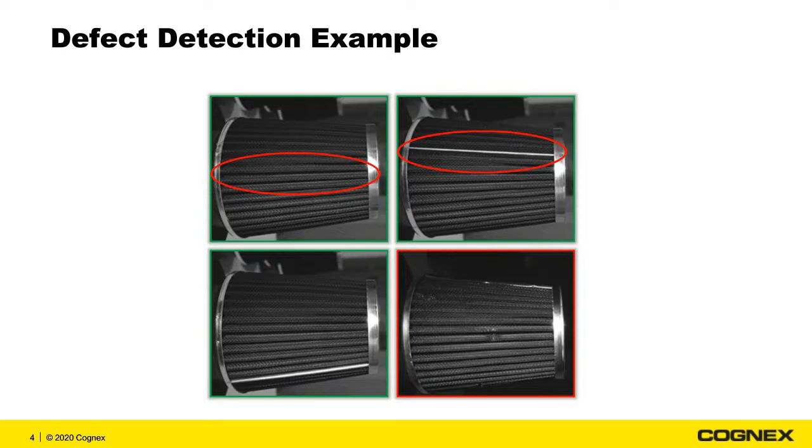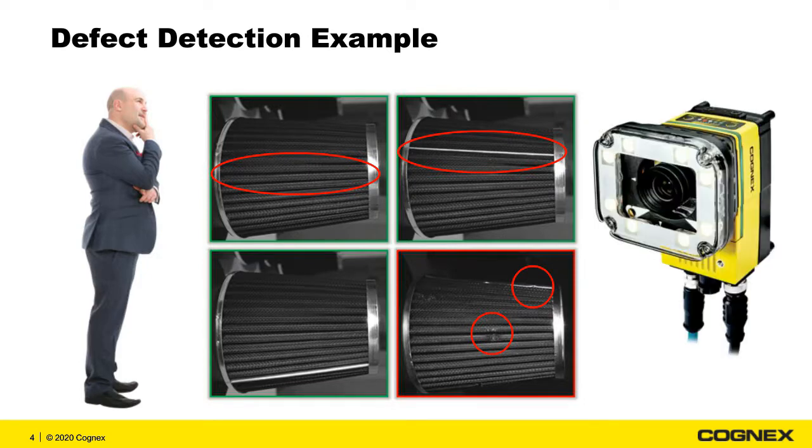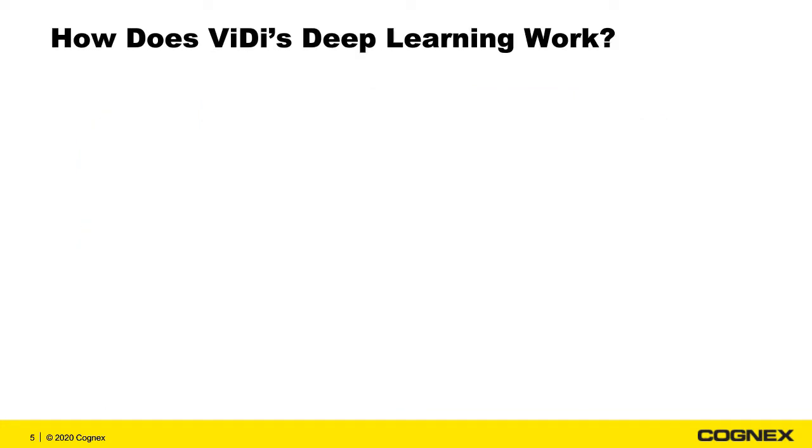But humans can easily segregate good filters from bad ones by quickly identifying dents or other types of defects with just a little bit of training. And by including ViDi tools on the Insight D900, we've now combined the reliability, speed, and precision of standard machine vision systems with the power and flexibility of deep learning. Deep learning has been around for decades, but ViDi tools analyze images more intelligently by only looking at the salient and task-relevant parts of an image. The way ViDi tools are designed improves speed, and reduces the number of images required to train an effective neural network for an industrial application.